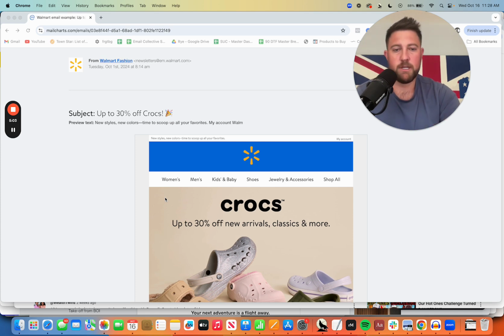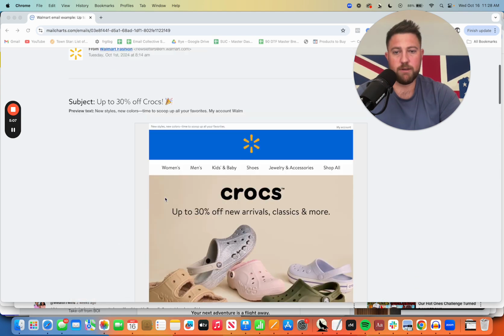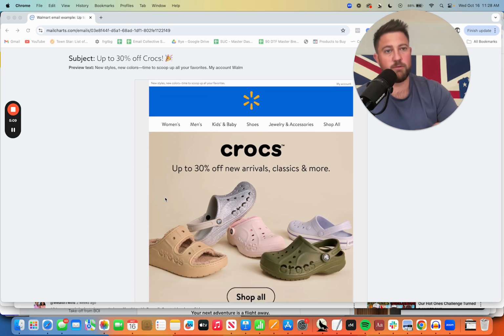So overall, I'd say the problem here is, and obviously this is Walmart and they've sold more money in an hour than I've sold in my life, but that doesn't mean they can't do a better job with email. This is why email is so powerful, because no matter what industry you're in, almost everybody sucks at email, and by just being pretty decent, you're better than almost everyone.